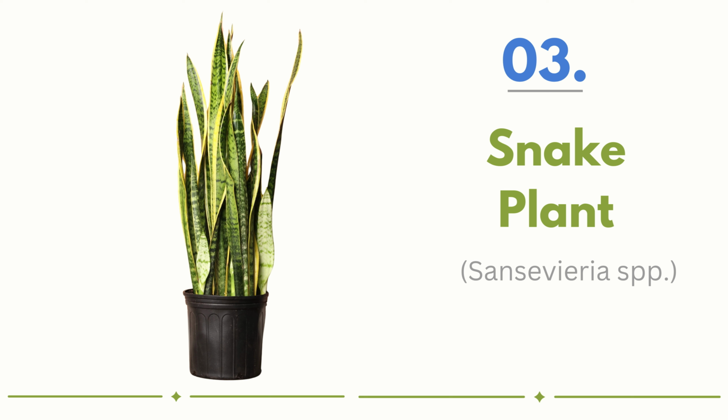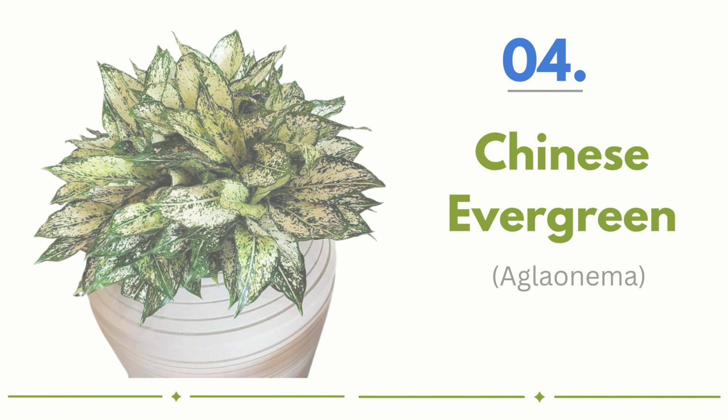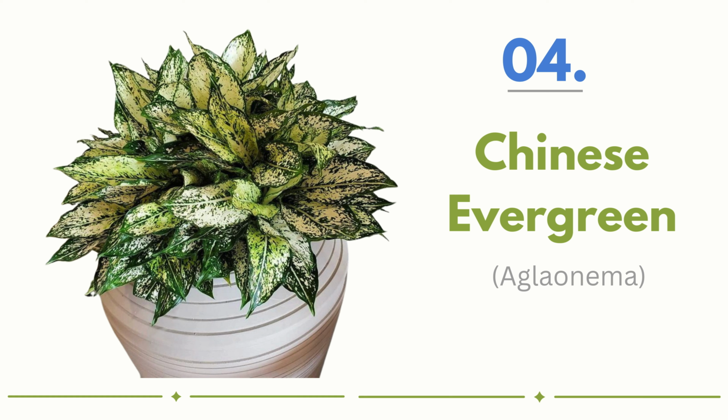If you treat a snake plant right, meaning you ignore it most of the time, it can live for decades. I've seen some pushing 50 years. So, if you want a plant that looks good, purifies your air, and literally thrives on neglect, the snake plant is your best bet. All right, next up, the Chinese evergreen.